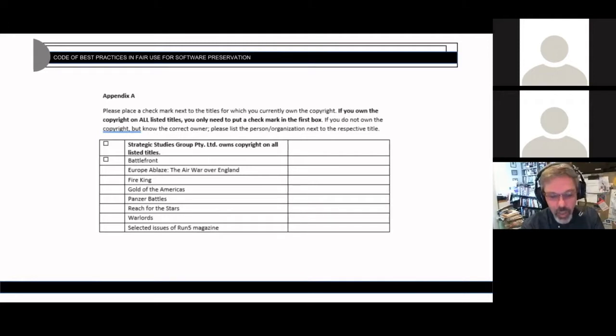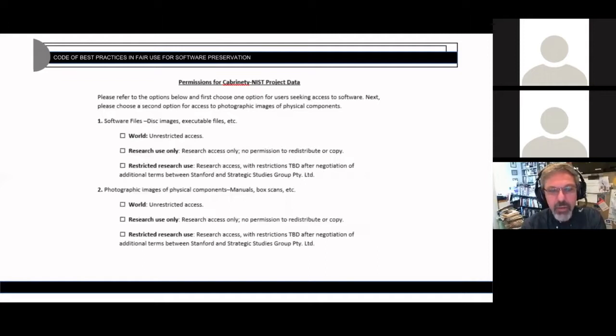And then we asked them for permission according to this simple grid that you see here, both for the disk images and for the photographic images. World access is unlimited over the web, allowing download and all of that sort of thing. Research use only would be some sort of access with no permission to redistribute or copy, such as no downloads. And then restricted research use only is basic, would also include reading room access, I should mention. Restricted research use was if you've got something that you've got a problem with, let's talk about it and figure out a special case here. And okay, next slide, please.